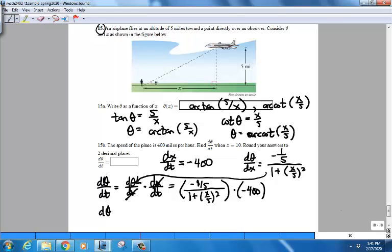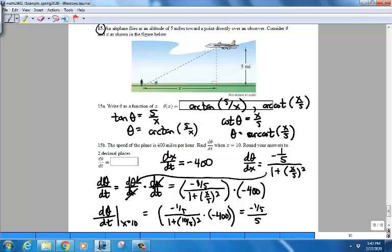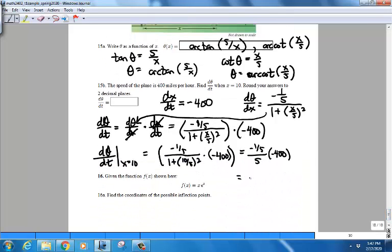All right, so let's do that just to finish this off. So d theta dt evaluated when x is 10 is going to be minus 1/5 over 1 plus 10 over 5 squared, right? And then times this minus 400. So, wow, what does this look like? I have no idea. So minus 1/5 over, how much is this? 5? Is that right? Because 2 squared is 4 plus 1 is 5, right? And then we have the minus 400 multiplied in there. So minus 1/5 over 5, I think that's minus 1/25, and we're multiplying that by minus 400.